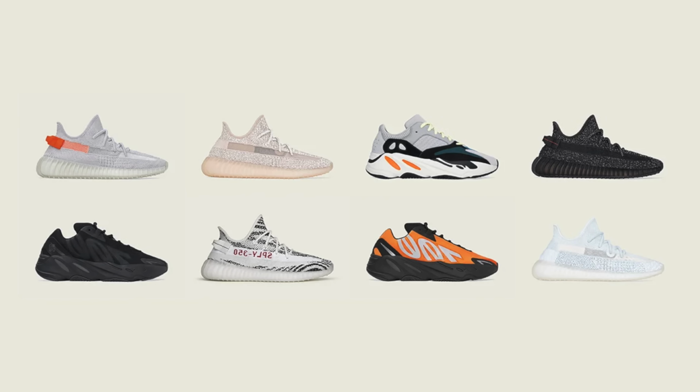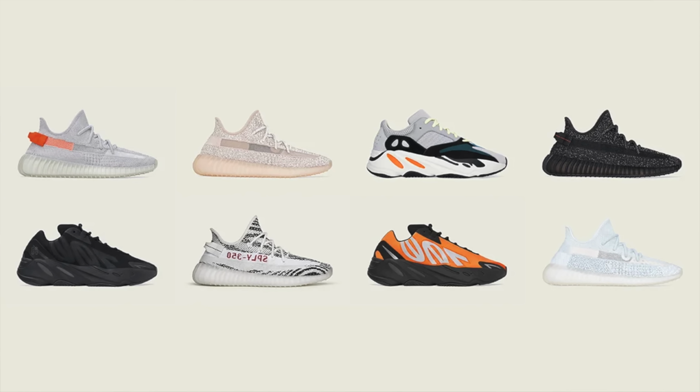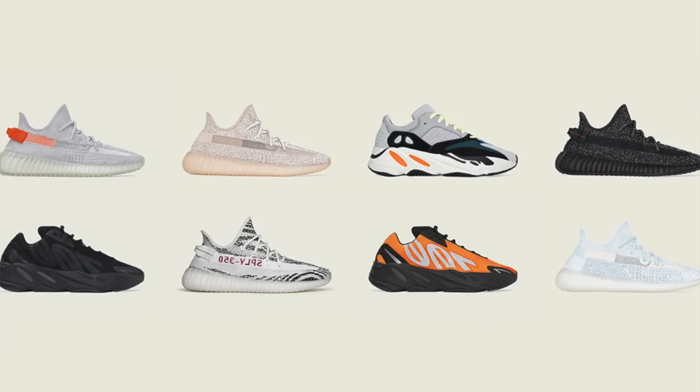Next up, we finally got the official date for Yeezy Day 2021, and that date is August 2nd. So if you don't know what Yeezy Day is, essentially it's just this big day of restocks on YeezySupply.com. Now to be fair, no one really knows the actual quantity of sneakers restocking. It could be a couple thousand pairs or it could be a couple hundred pairs.